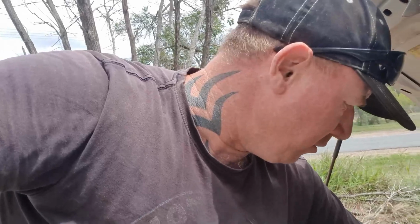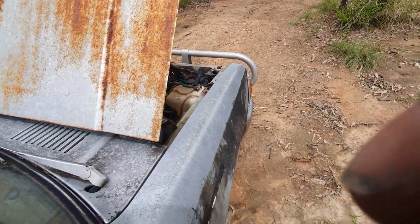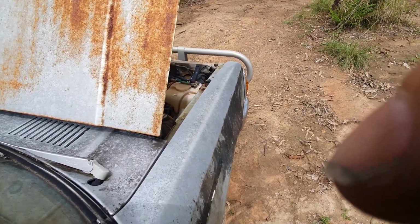Don't know about you, but I think it's going to go. How good is that? I do need to clean those points, I think, because I think that's what's pulling us up now. But let's give her a bit of fuel. It's probably too much, but she is very dry. I don't know what's in the fuel tank, but here we go. I reckon this is going to go, guys. Clutch. Let's skid it.